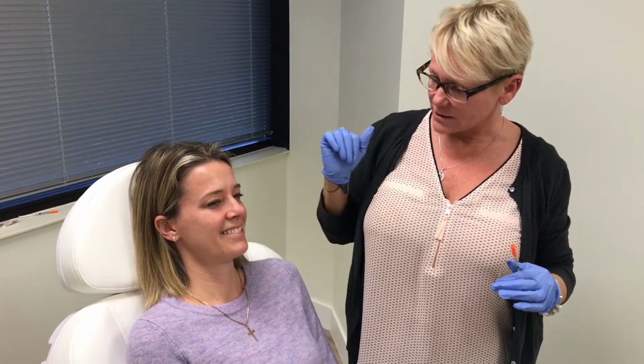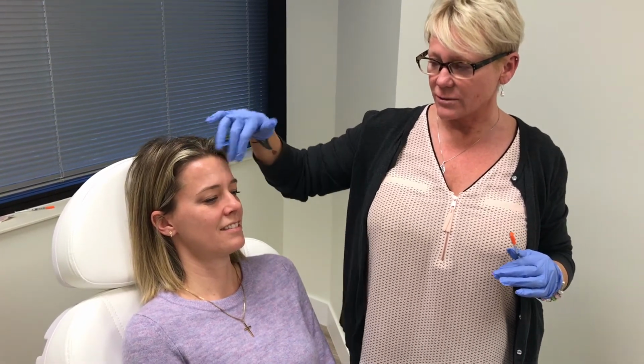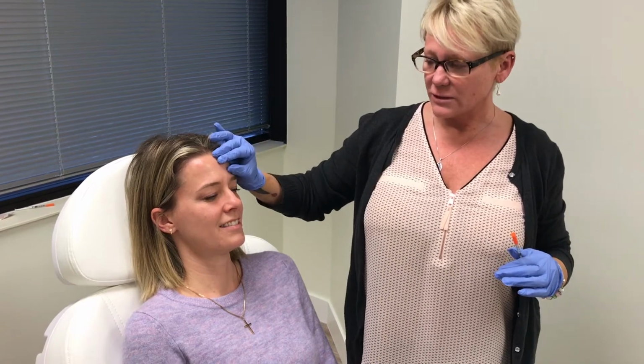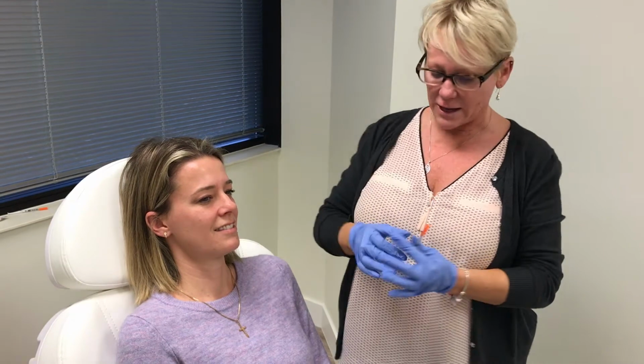The face is the only place in the body where the muscles are attached directly to the skin. So the reason Botox works to help get rid of lines is because when it relaxes those muscles, it's not flexing in the same place over and over again. Okay?